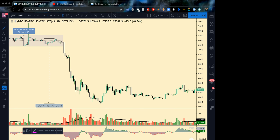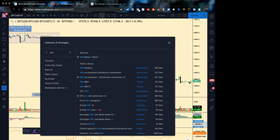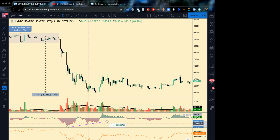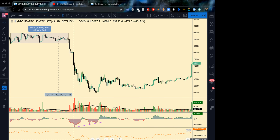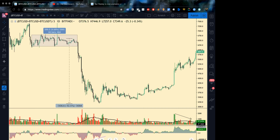If you don't know what this is, it's just on balance volume, just like normal OBV that comes stock with TradingView. Exact same math used, but this is an oscillator. Who created this oscillator? Lazy Bear. Go to Lazy Bear's page and use the OBV oscillator. I love it. It makes reading divergences on volume so much easier. You can totally still do this using just normal on balance volume, but using it as an oscillator just makes life so much easier.